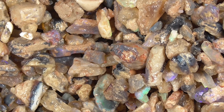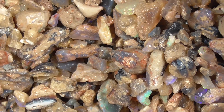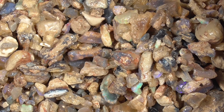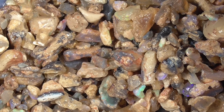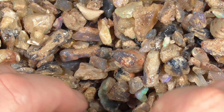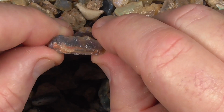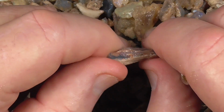Okay, I've gone in a fair bit closer now. Maybe just go back a tad. Okay, I've gone in a bit closer. You can see here the timber grain.